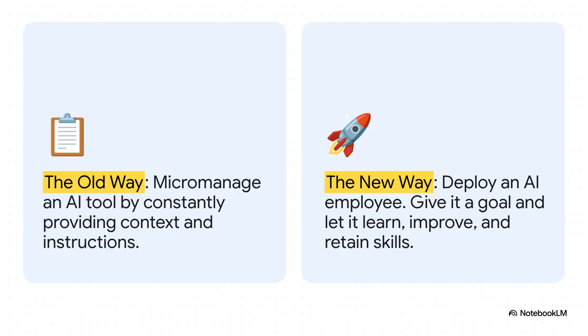This just completely changes the dynamic of how we work, right? The old way is all about micromanagement, constantly feeding an AI tool context and instructions for every little thing. But this new way, it's about delegation. You give an AI employee a big picture goal, and then you trust it to learn, get better, and remember the skills it needs to get the job done.